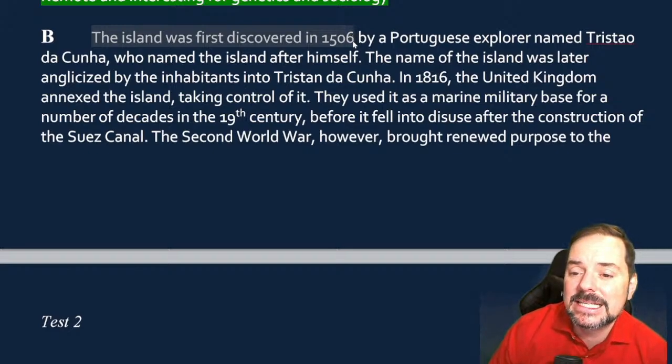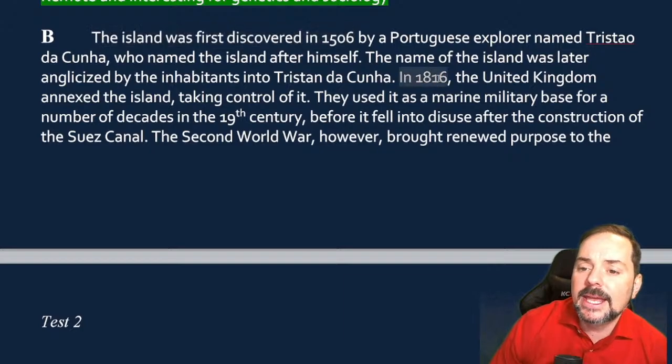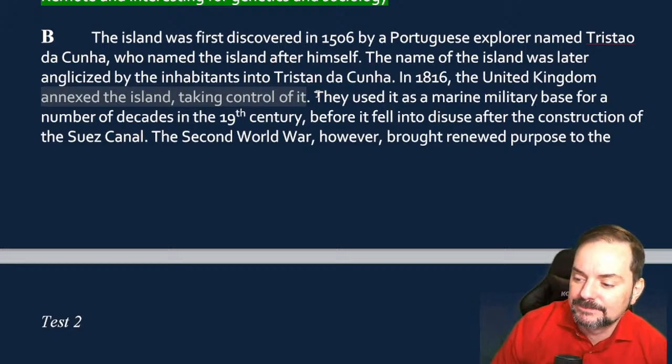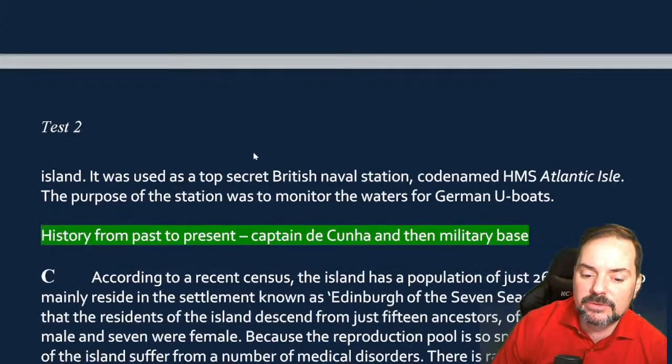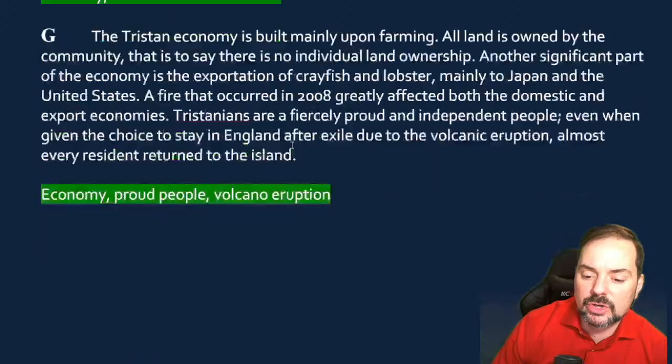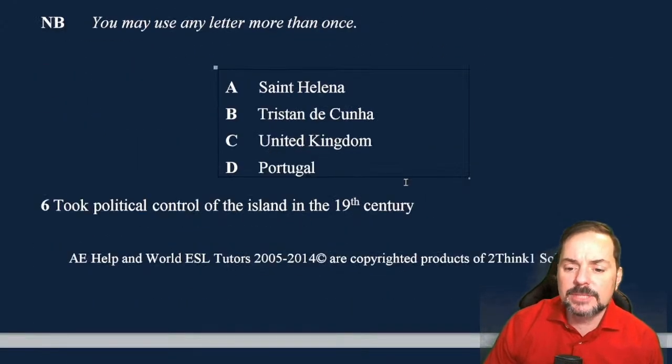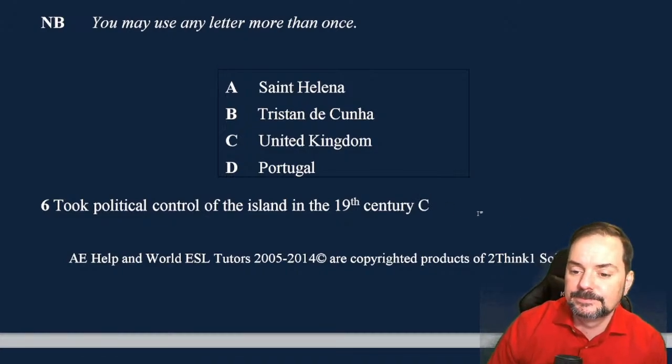1506 is the 16th century. In 1816, the United Kingdom annexed the island, taking control of it. UK. Not after World War II, well before World War II, 123 years before World War II, the British took control of it. So, yeah, it has to be C, right? Okay, the UK. Just put the letter C and you're good to go.